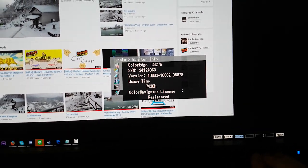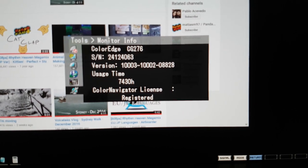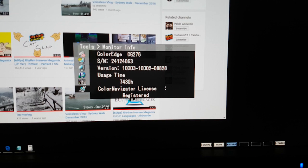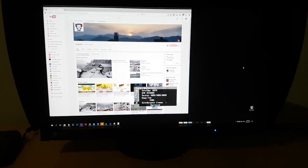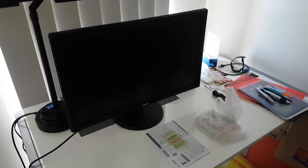Here you are. So it's a CG276 ColorEdge from EIZO. I think I said that right. And we can see that I've used it for 7,430 hours. Something that I want to be able to cut to Japan, because other monitors are like, alright, I guess. But you know, I like making photos and videos, so. And that's a gaming monitor, so yes.